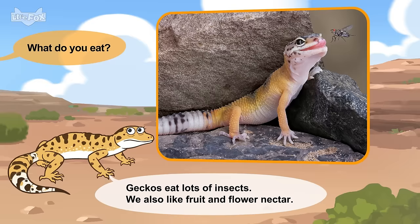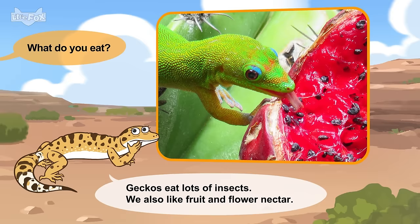What do you eat? Geckos eat lots of insects. We also like fruit and flower nectar.